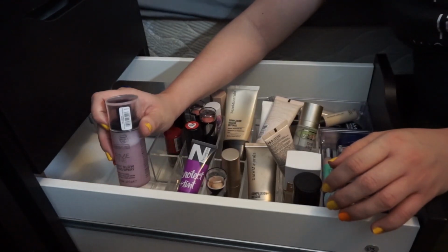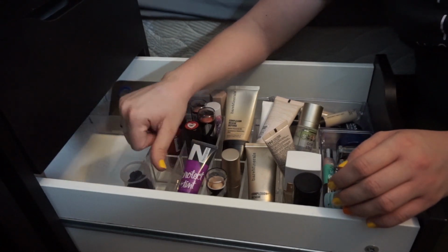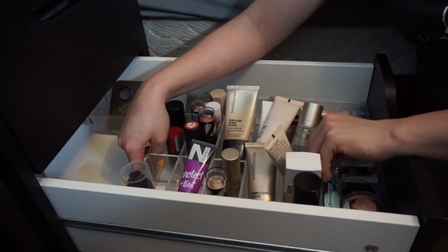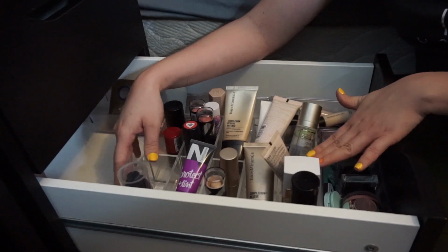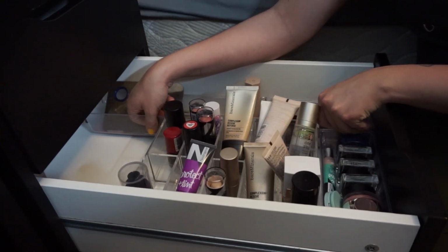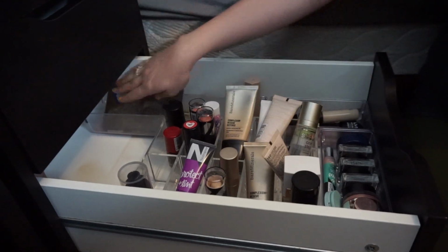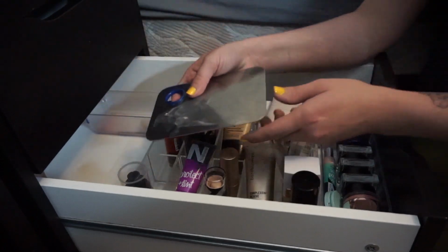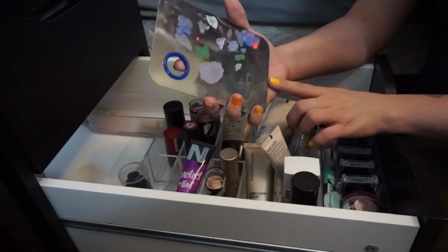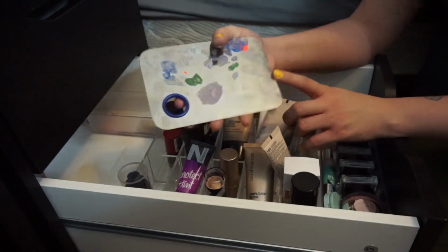So then obviously right here I have my one that I'm currently using, and if I had any other sprays, which I've run out of, I would have them next to it. These acrylic organizers are from By Allegory. These ones over here are by, I think, Interdesign. You can find them all on Amazon. And in this one back here I have a mixing palette that I got off of Amazon. It does need to be washed, but it's really handy, especially if you're actually mixing colors.